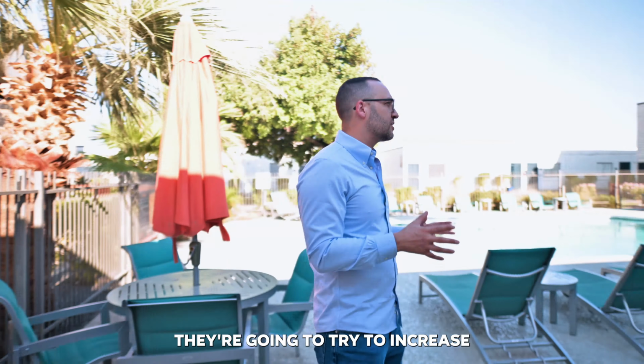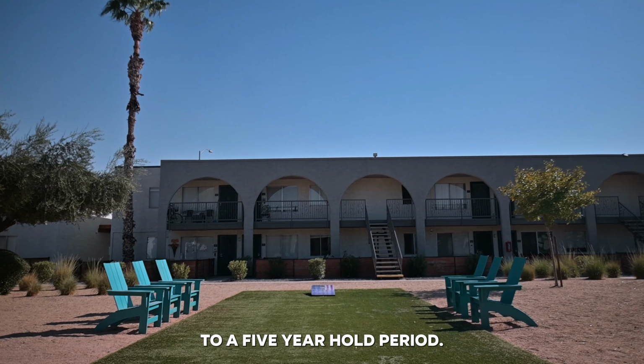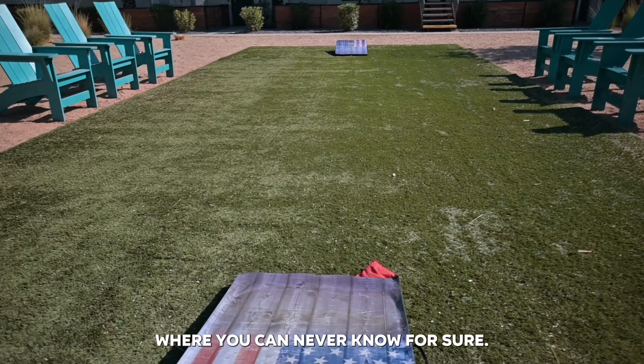Potentially. Yeah, potentially. So how long are you planning to hold this property for? So we've got 5-year fixed rate agency financing for this particular property. So it probably will be pretty close to a 5-year hold period, but it's one of those things where you can never know for sure. There's a lot of market factors that kind of go into it, but as of right now, that's what we had planned for.